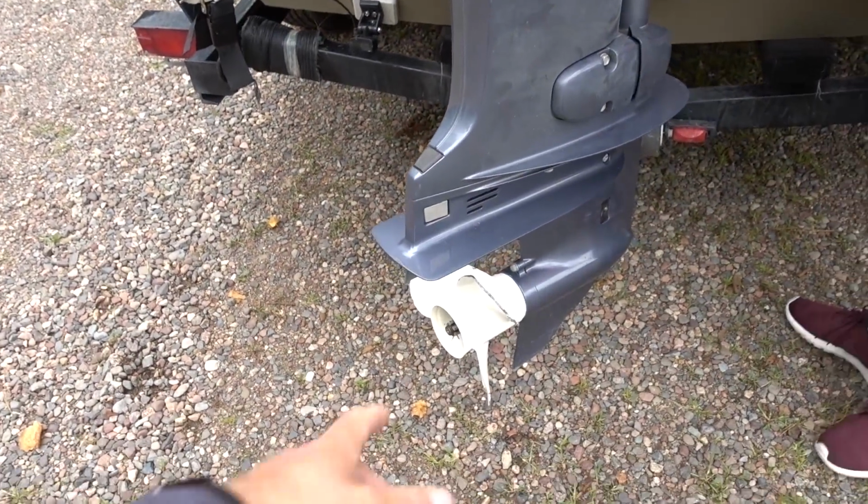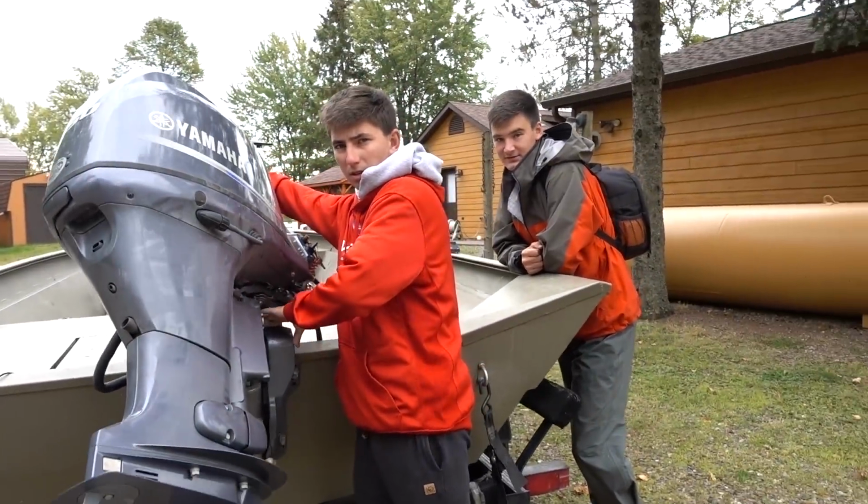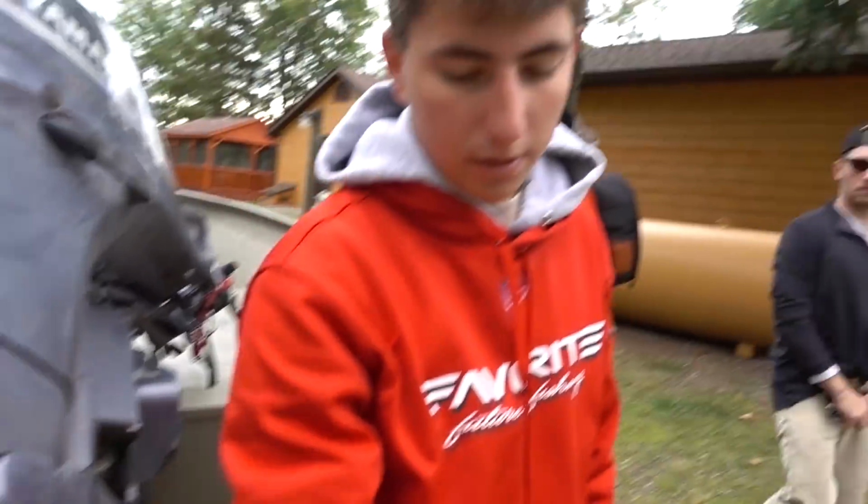How much do these ones cost? The props, $100. Oh, that's not that bad. No. It's not as bad as on our bigger boats, which are really expensive.